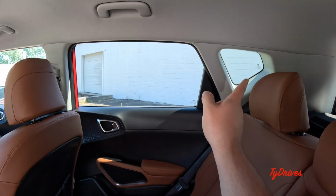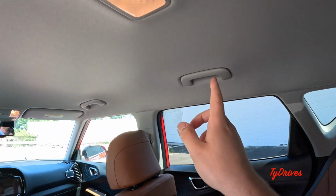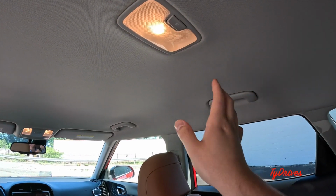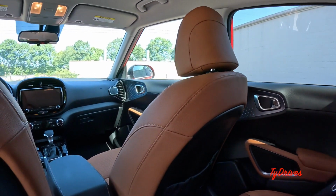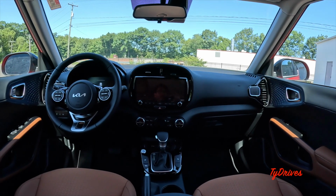We've got these little quarter windows too to help out with visibility for the driver. We have door handles, I should say, grab handles and illumination up here. Actually a pretty roomy place to be in the back of the Soul. Pretty surprising. What do you say we check out the front next?